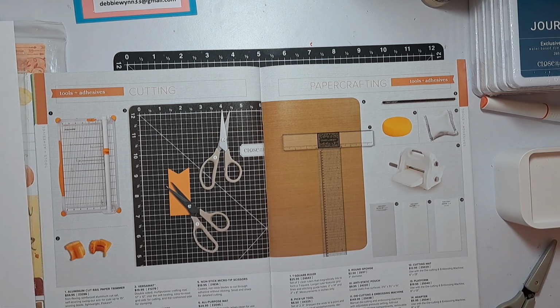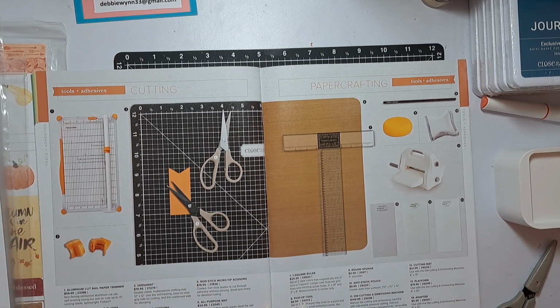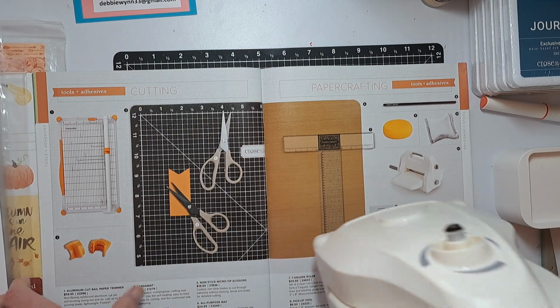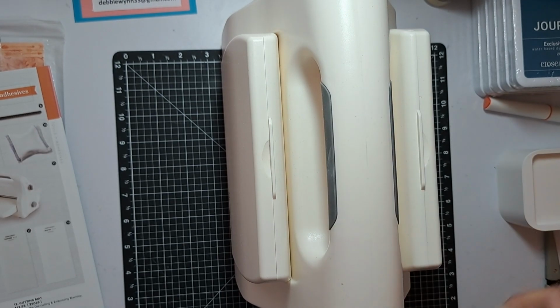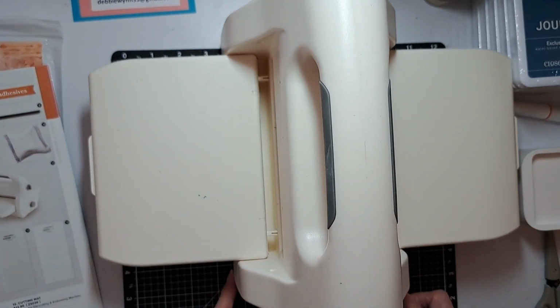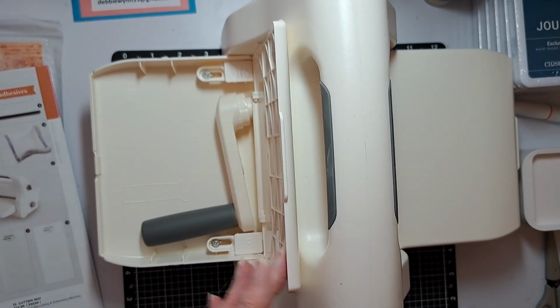Okay, and now we have our cutting and die cutting and embossing machine. Okay, let me get this out. It's a little heavy. Move this out of the way here. It comes all folded up like this. And when you want to use it, put this down and it sticks to your mat or your table or whatever you want to do. It will not move. You also have little compartments in here.